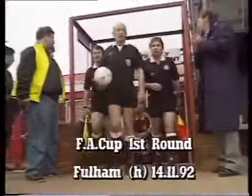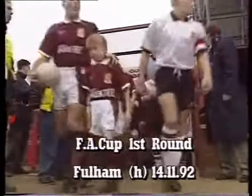Welcome to the County Ground. It's the first round of the FA Cup and there's a good crowd here today, just under 5,000 for this match against second division Fulham.